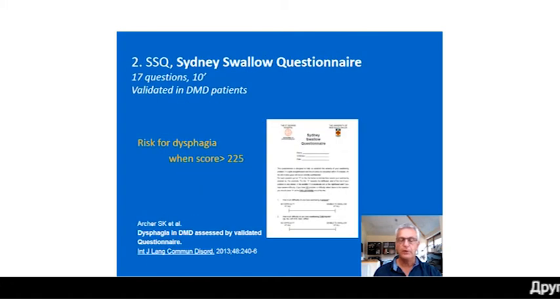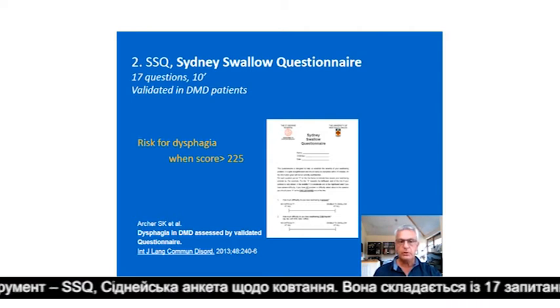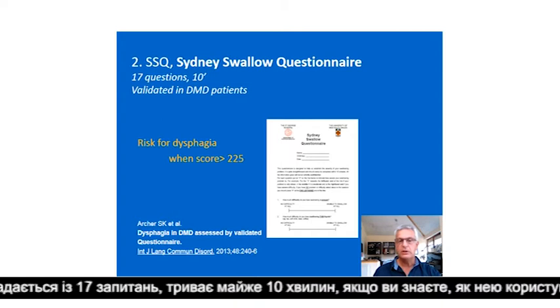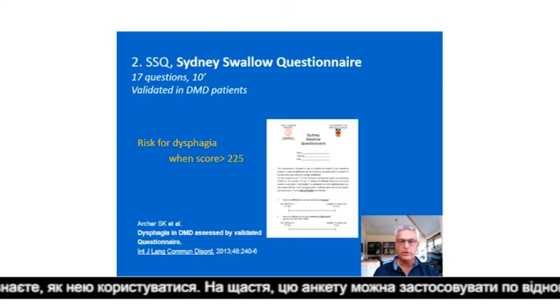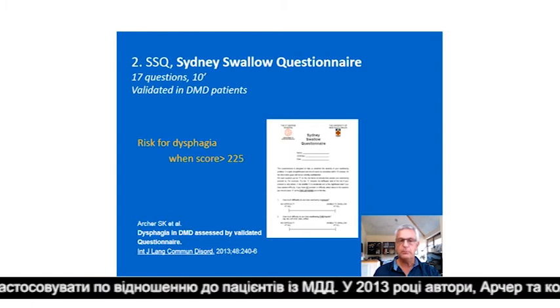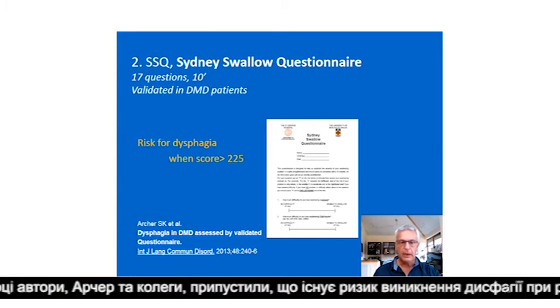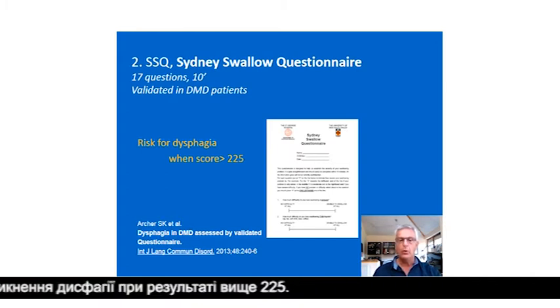A second tool is the SSQ, the Sydney Swallow Questionnaire. The Sydney questionnaire has 17 questions. It lasts almost 10 minutes when you are well trained to use it. And fortunately, this questionnaire is validated in Duchenne patients. Those authors in 2013, Archer and colleagues, suggested that there is a risk for dysphagia when the score is higher than 225.